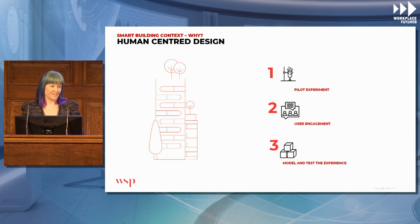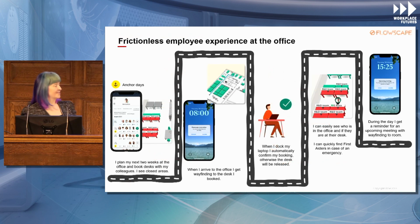So hybrid working is a socio-cultural change to how we use our office buildings, and I think we're delighted to be able to present this future-ready approach to designing the next generation of office building. And with that, I'll hand over to Peter.